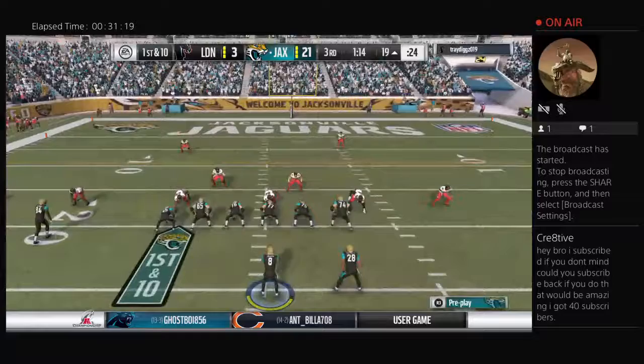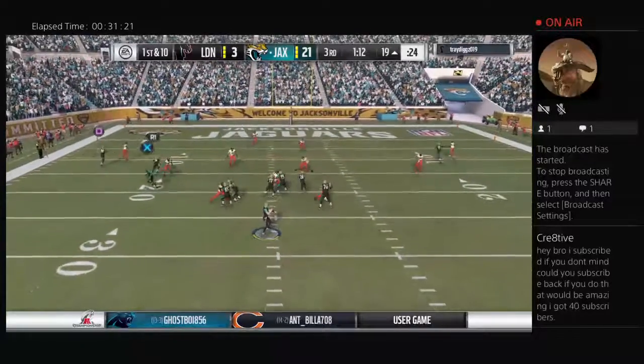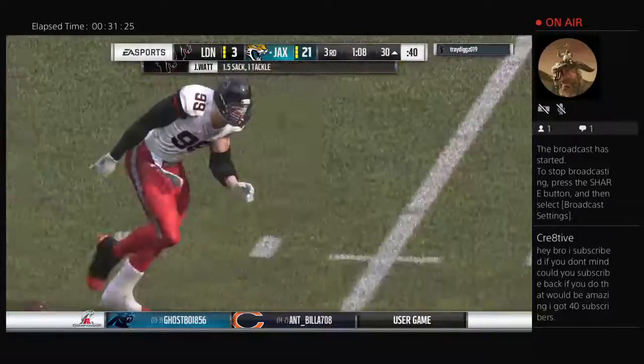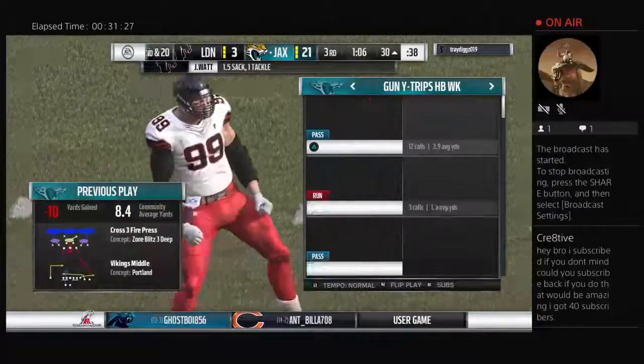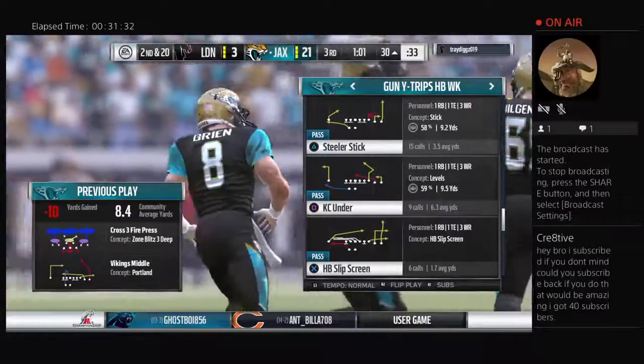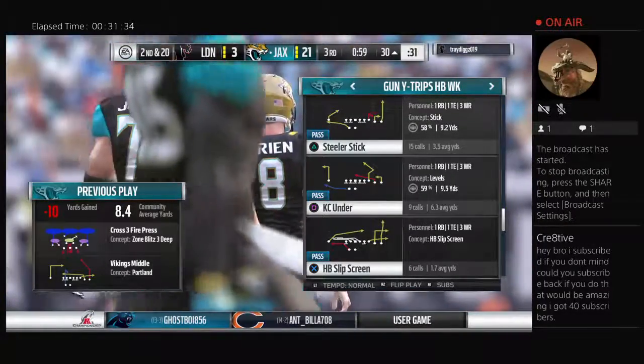All right, here we go. From the red zone now, they'll look to throw. And no escaping this time as he'll go down. They got him for a sack. J.J. Watt in there to get him, and that's sack number 8 for him on the year.